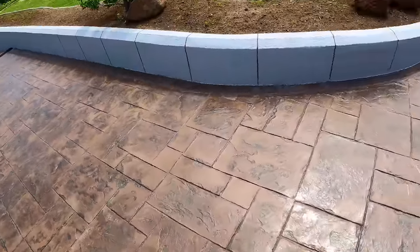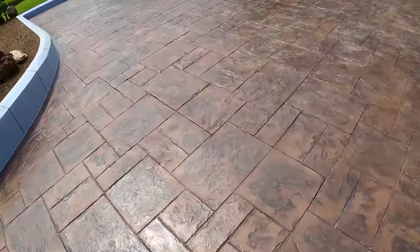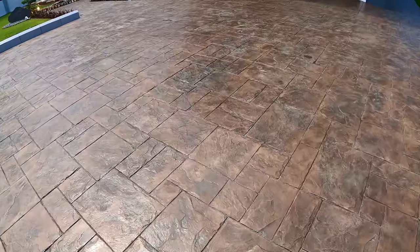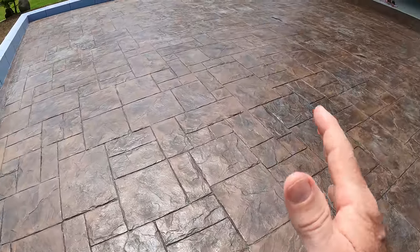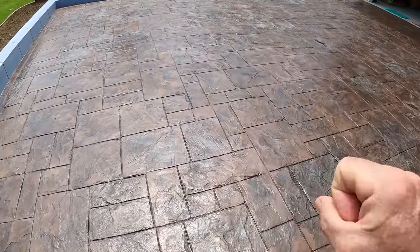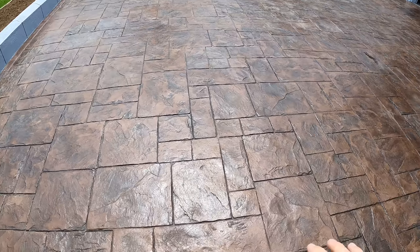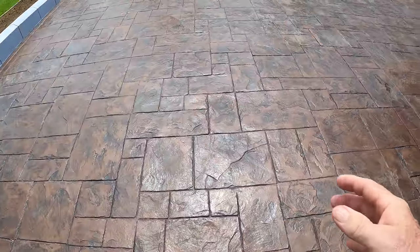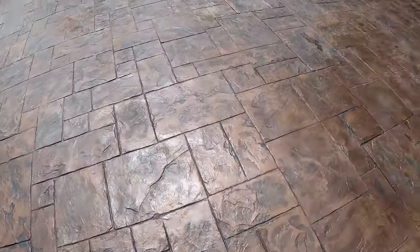Now, before we go any further, I want you to see this driveway. When I first came up here, I thought this was natural stone down here, but this is not natural stone. This is actually stamped cement that has a dye sand that goes in with the mixture. And then they do something like acid washing, and they do a protective sealant coat on the top.